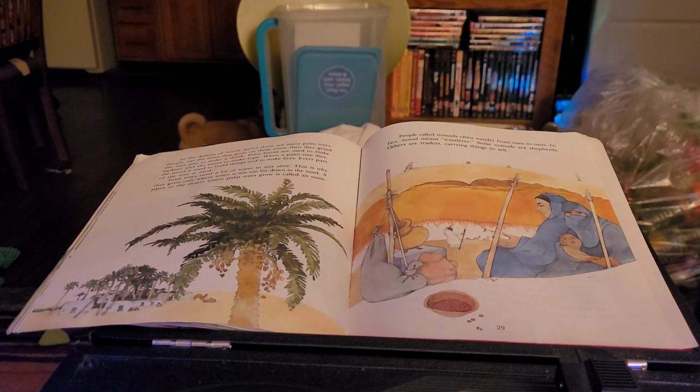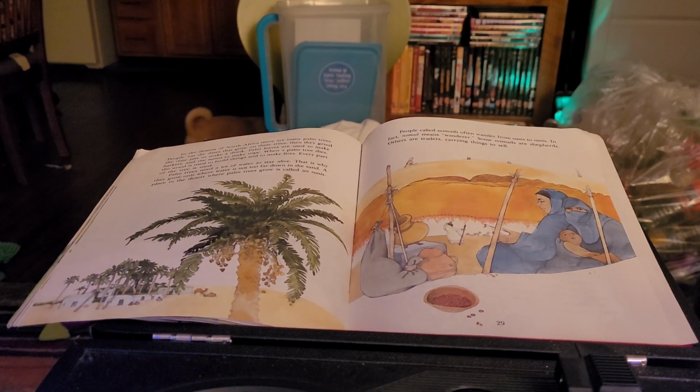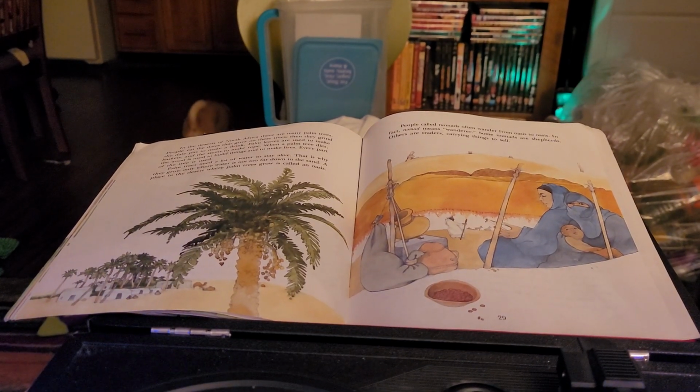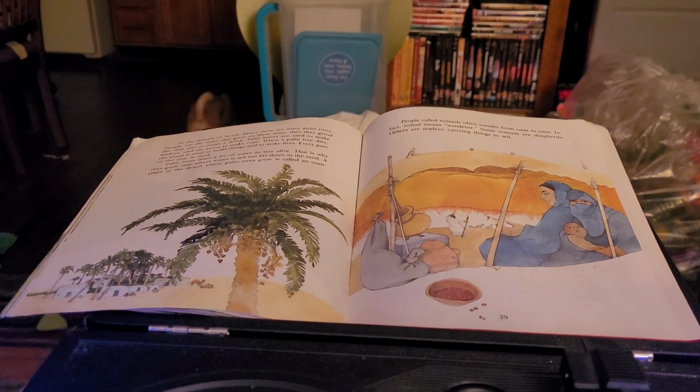People called nomads often wander from oasis to oasis. In fact, nomad means wanderer. Some nomads are shepherds, others are traders, carrying things to sell.